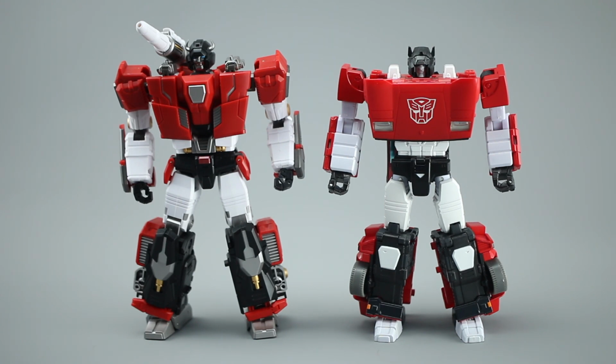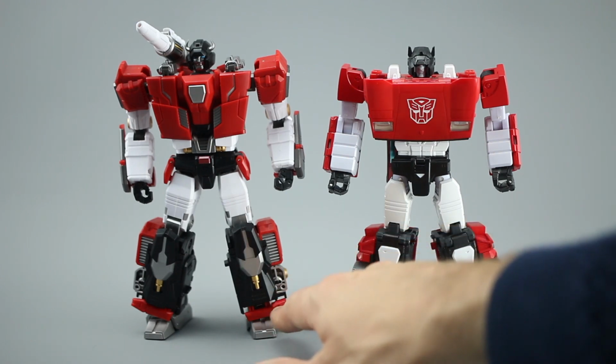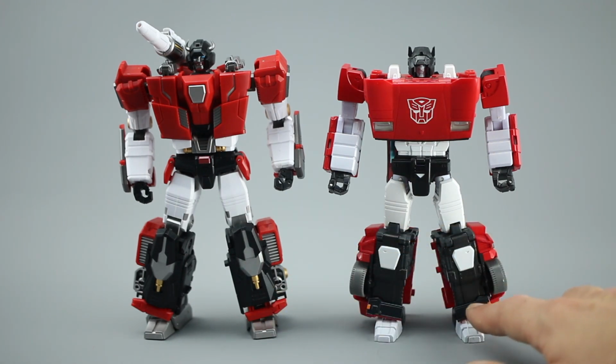Just the overall shape, the body shape, the proportions, the head sculpt really reminds me of MP12 as well. For some reason, again, it's not a dead ringer. They are very different when you look at the details up close, but there's just something about it that feels very reminiscent of it. Maybe it's just the shape and size, but a lot of the smaller details are there as well. I mentioned these little bits on the feet here. Obviously on MP12 Plus, they are black. On the original MP12, they are red. So it's an interesting comparison to see the two together.